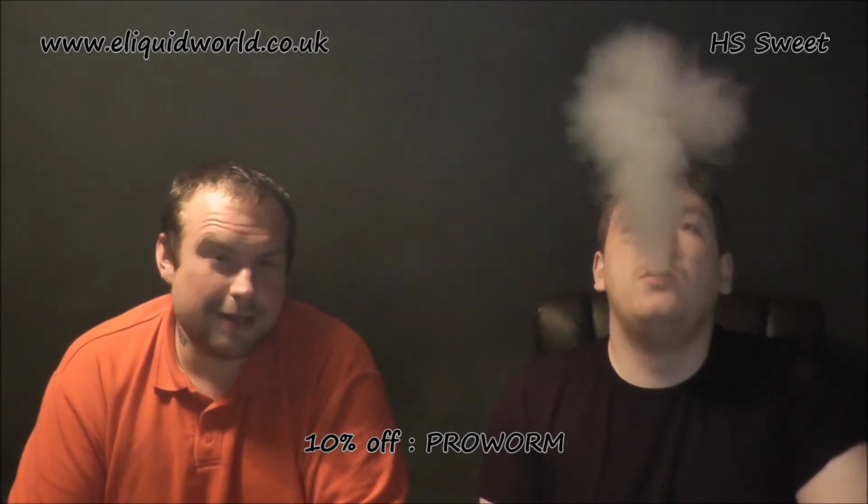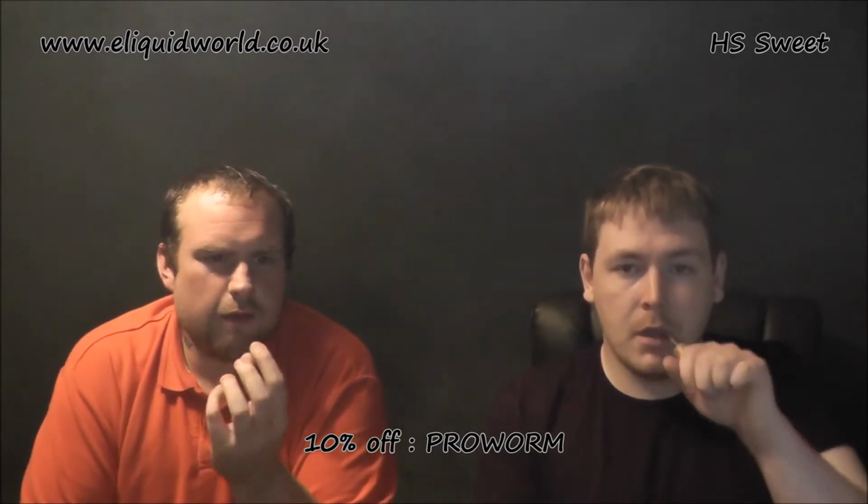Right, Snickers bar or HS Sweet. It does taste quite like a Snickers. I'm not getting very much of a chocolate flavour, but I'm getting it in the back. It's fairly sweet. There's nothing I could distinguish as nougat, but I'm definitely getting a peanut on my tongue. Thrown all together on the way in, it does taste kind of like a Snickers.